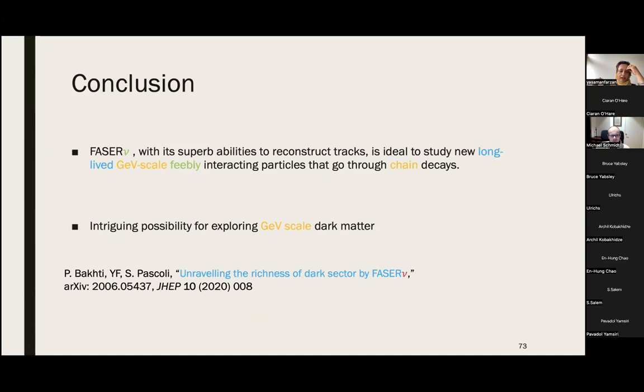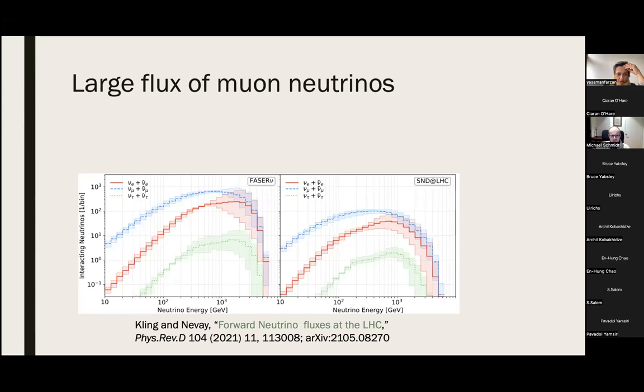This opens up an intriguing possibility for exploring the GeV-scale dark matter sector. This cannot be done, for example, by FASER, but can be done by FASERnu to reconstruct the chain decays. Now let me move on to the second part of my talk, which is based on the observation that at FASERnu and SND, there is going to be a large flux of muon neutrinos and antineutrinos.